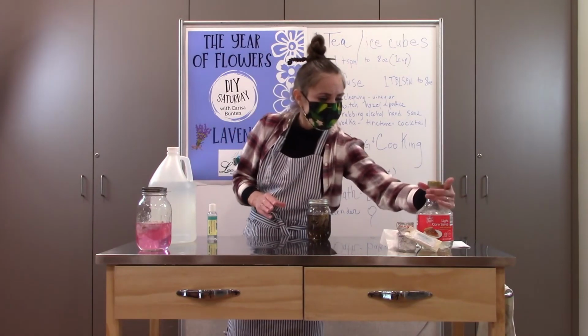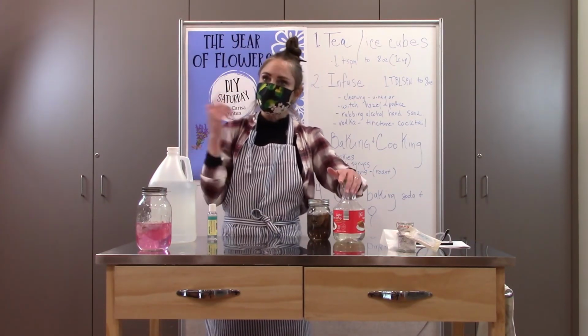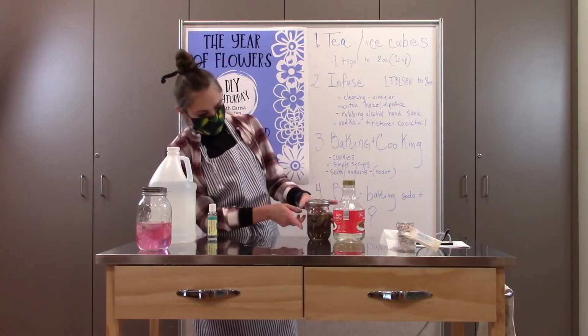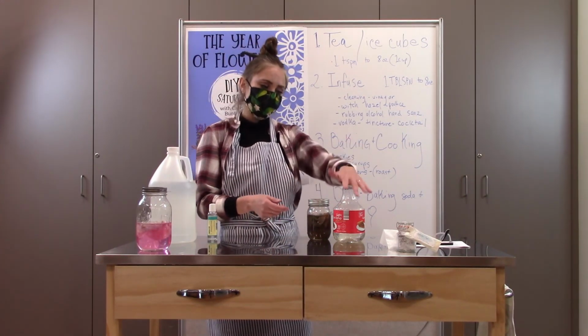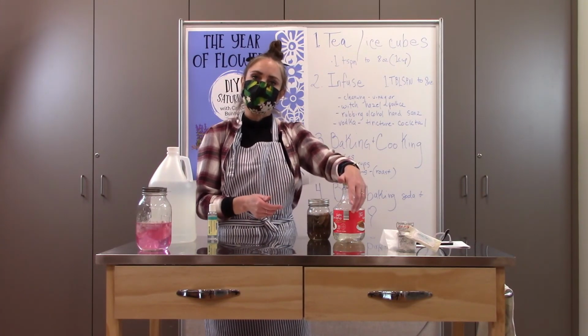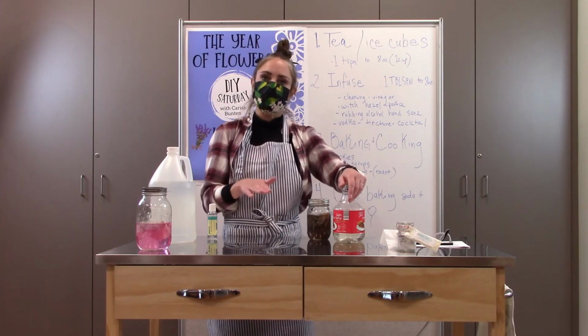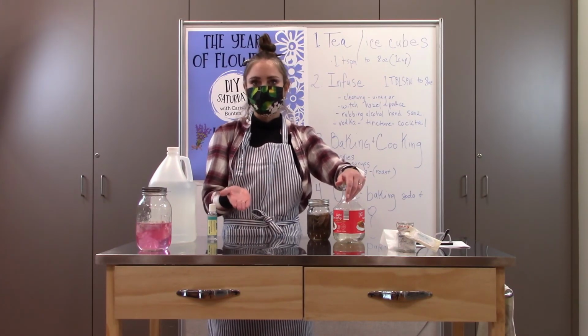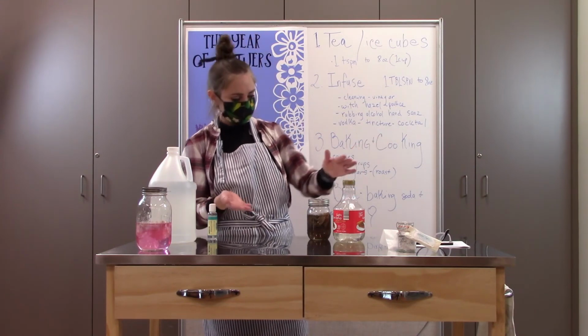I just brought an equal part of light corn syrup and water to a rolling boil, and then put in a tablespoon of my botanicals, because I did 8 ounces, right? So I did 4 ounces of syrup and 4 ounces of water to make 8 ounces, equal to a cup. Brought it to a rolling boil. It took about 3 minutes in the microwave. You may certainly use a stovetop or a kettle.